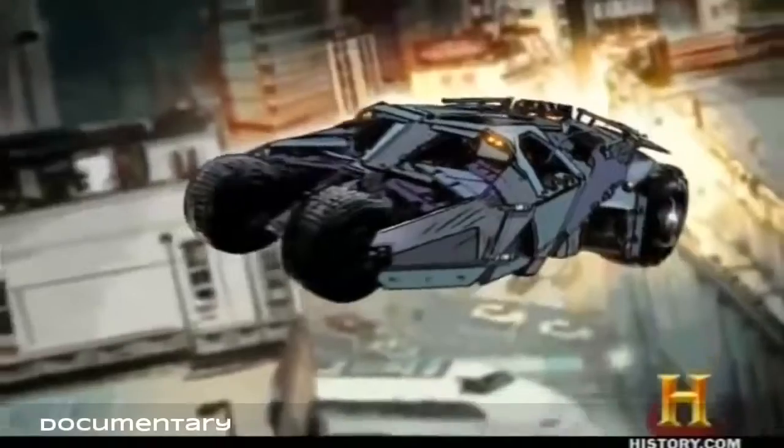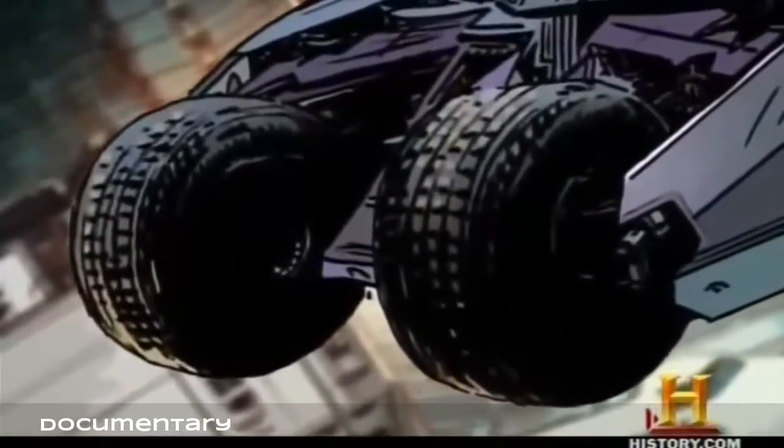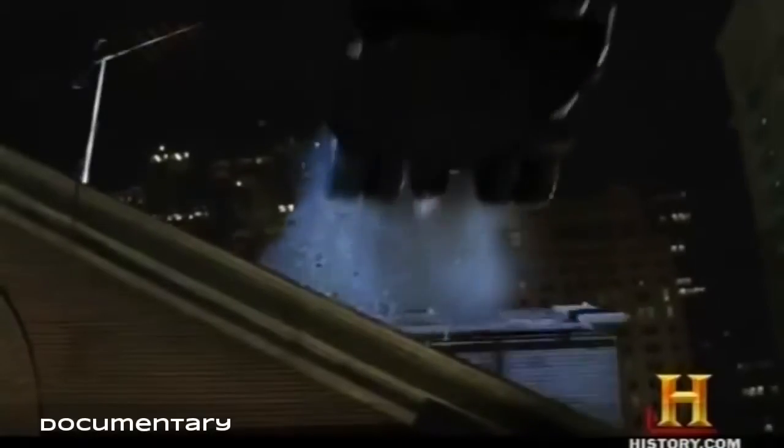And in fact, if you look closely, the Batmobile does some interesting things. The front wheels extend, there's extra shock absorbers there, and when it hits the ground, it slows down over that longer distance that enables it to survive the impact.